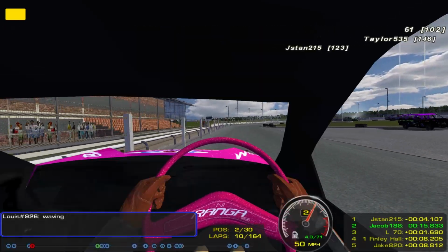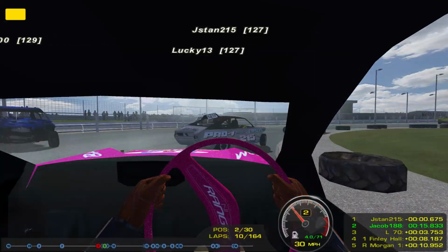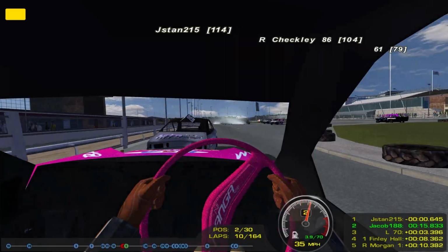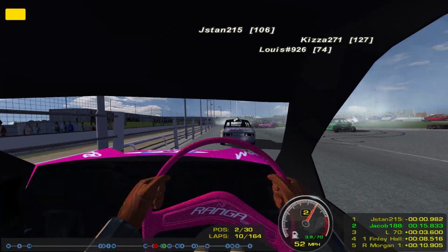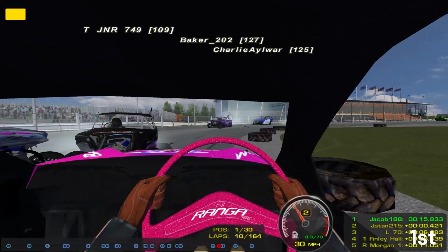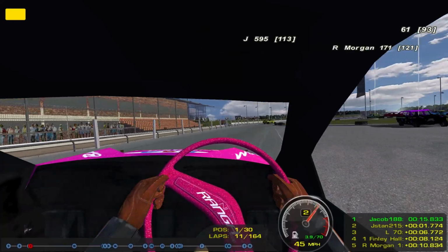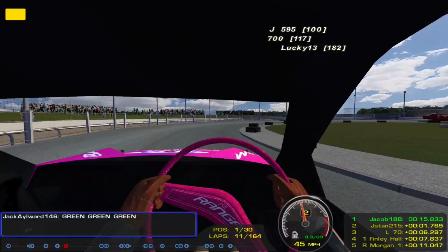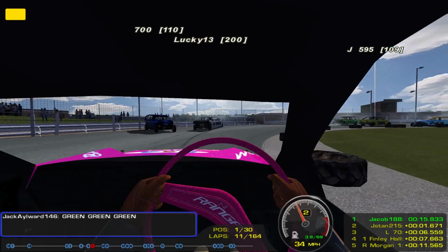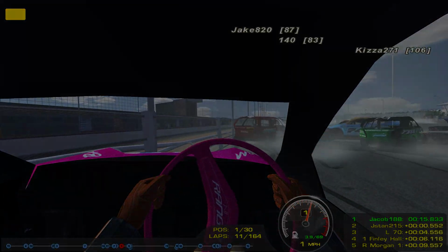So we'll get a result here, I believe, and 215 could be the winner, but he goes round away to our left. So the race leader's gone to 215, then 188. Here we go into turns 3 and 4 for the last time. Here comes the checkered flag. It's going to be 188 that wins it, 215, then 70, 100, at this rate.